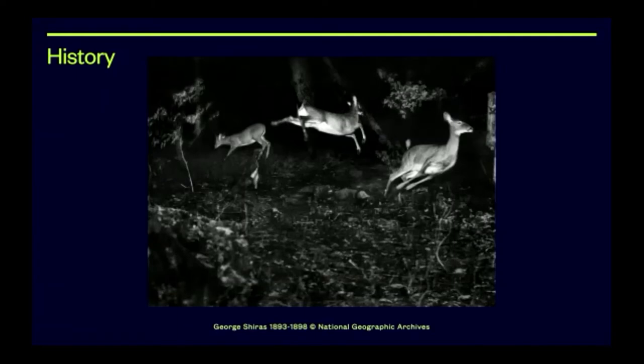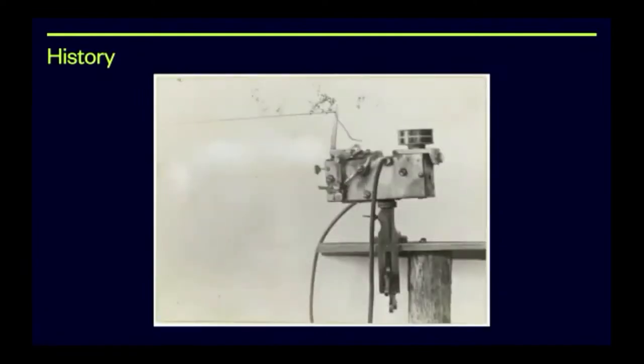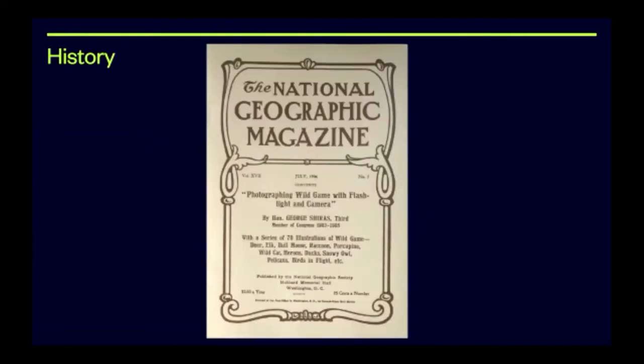Together with his friend and the engineering genius John Hammer, they went on to develop an automatic method that would enable them to photograph wildlife at night using a series of tripwires that would activate a flash and therefore expose an image onto a glass plate. Nowadays, Shiras is widely known as the father of wildlife photography, and in some circles he's known as Grandfather Flash.